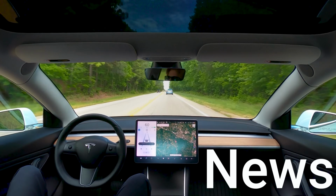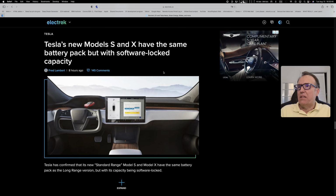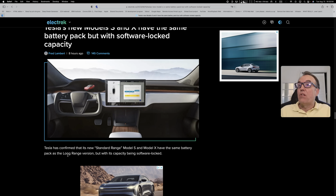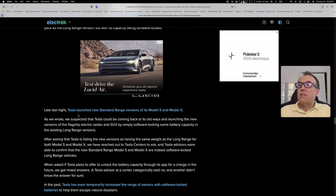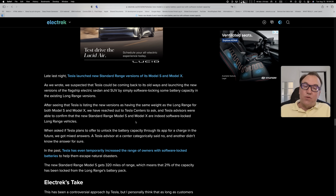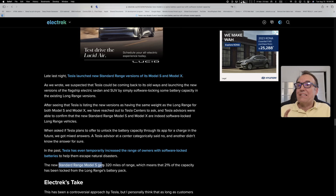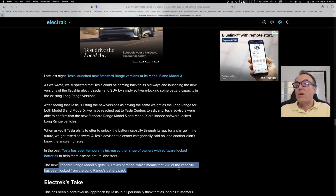Let's take a look at some Tesla news. Tesla's new Model S and X have the same battery pack, but with software-locked capacity. Tesla has confirmed that its new standard range Model S and X have the same battery pack as the long-range version, but with its capacity being software locked. Late last night, Tesla launched new standard range versions of its Model S and X. Because Tesla does not want to produce another capacity of battery pack, they are using software to lock the capacity of the regular long-range battery pack. The standard range Model S gets 320 miles of range, which means that 21% of the capacity has been locked from the long range's battery pack.